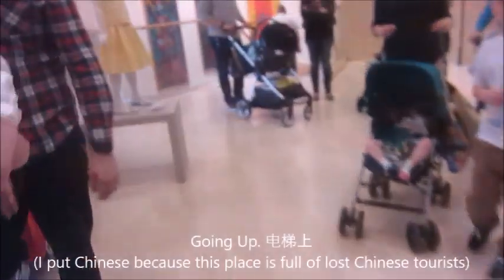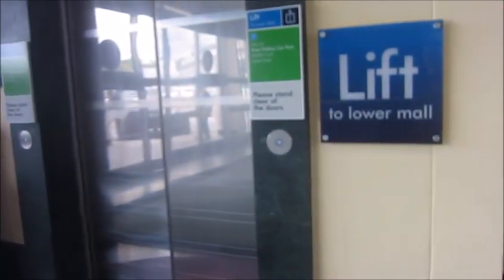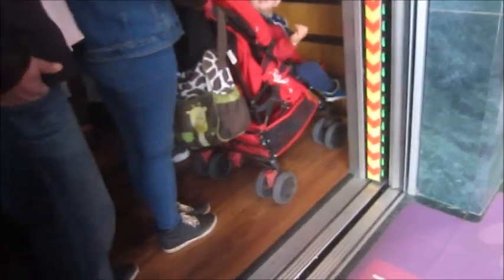Going up. Now it's the Rose Gallery lift. This is the top floor. This lift terminates here. Please exit the lift. This lift terminates here. Please exit the lift. Did you want to get in? Thank you very much.